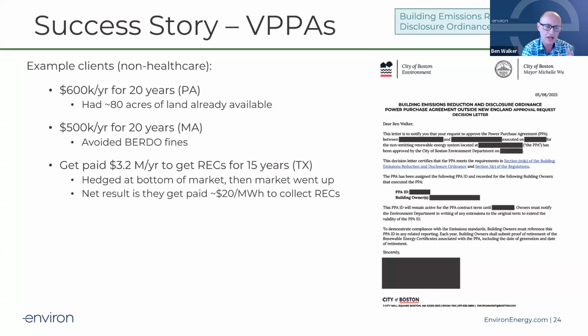projects available. The second one is where we have this image on the right. So I mentioned Birdo earlier. If you are under those requirements, you do have a target to meet, and if you don't meet your target, you pay a fine. You can avoid that fine if you buy RECs that are appropriate, and one of the 3 methods to buy RECs is associated with a virtual power purchase agreement, which is like this. And so you have to jump through a few hoops to make sure that you have the power purchase agreement structured in the right way.